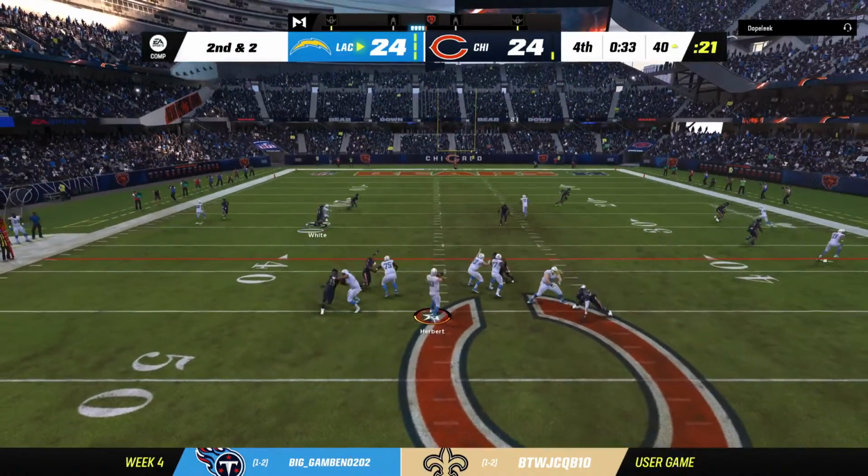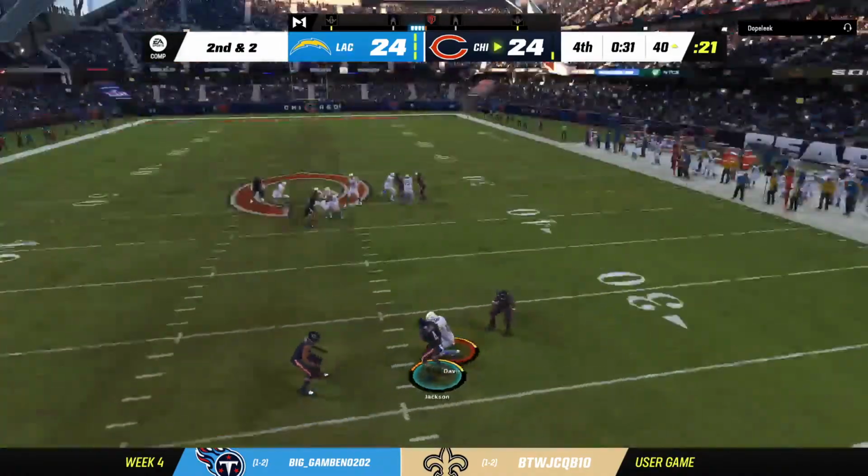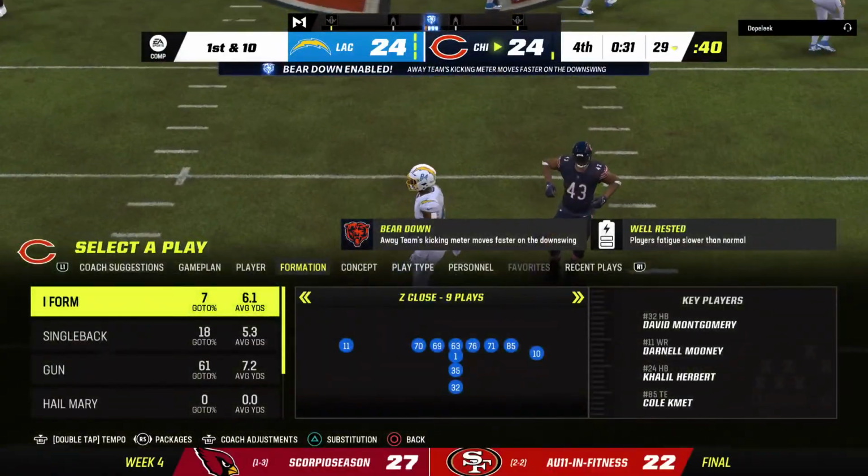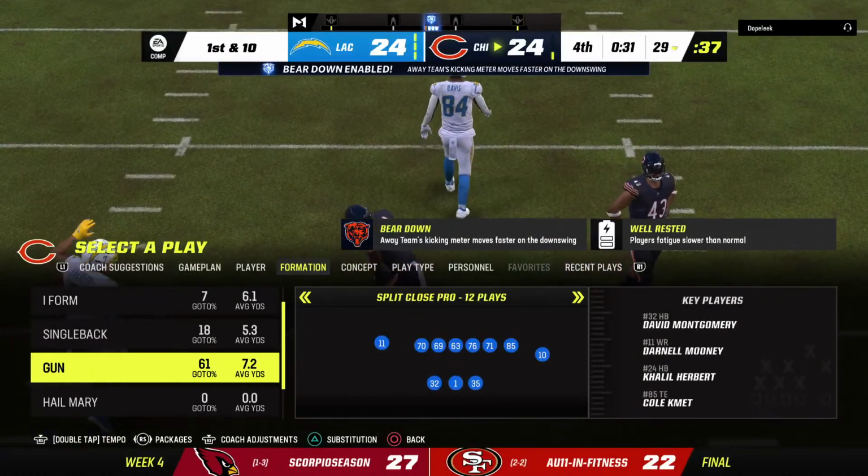Now Herbert. And this is going to be intercepted. Eddie Jackson picks it, and the Bears will take over here just shy of the 30.